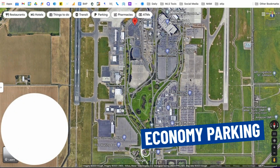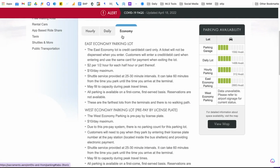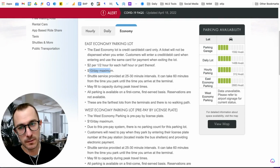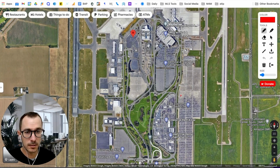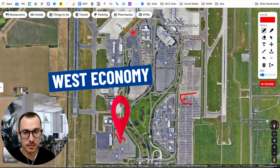Economy, so there's two economy parking lots. I believe it's $10 a day, just to make sure I'm not telling lies. Yep, $10 a day. There is a shuttle service. So this is like you've driven to the airport, you're dropping your car off, and now you're gonna get on an airplane and go somewhere. There's East Economy, and there's West Economy.